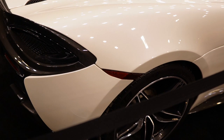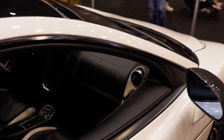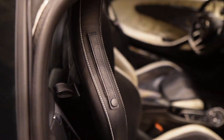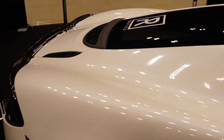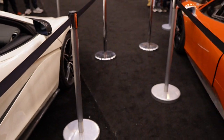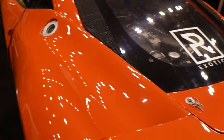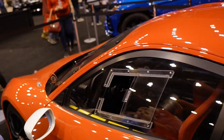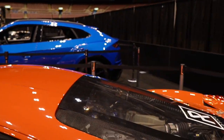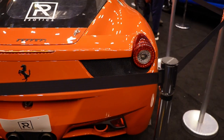One day. Ferrari. Oh wow. Look at this, guys. Look at this right here. Like I say, one day. You can literally just see inside of it. Wow. Beautiful, beautiful. Yeah, it is nice.